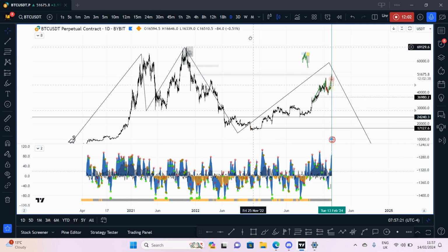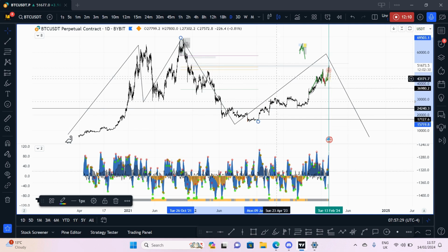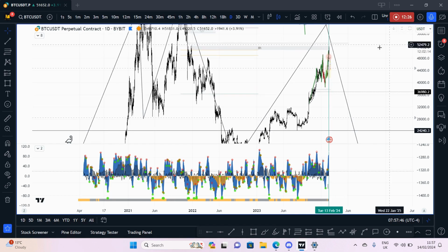And you have to see that this zone is confluent with our fib level. If we draw a fib from the all-time high to the low, we can see that our supply zones are in between that fib zone, between the golden ratio and the 786. So that's where I'm looking for my next trade. So, I'm looking for change in market structure at those levels.